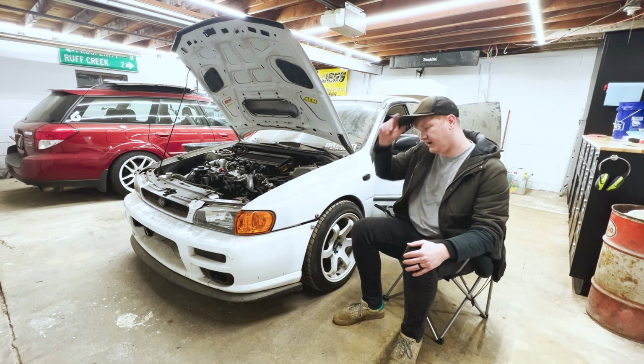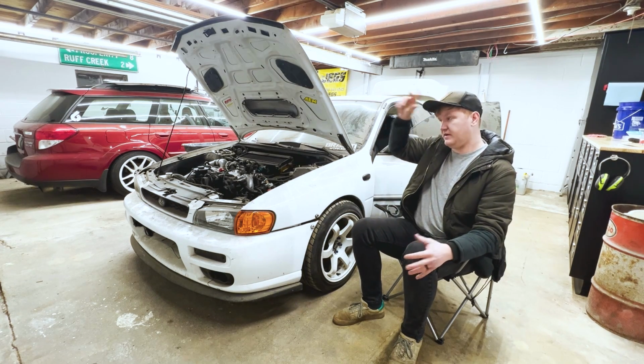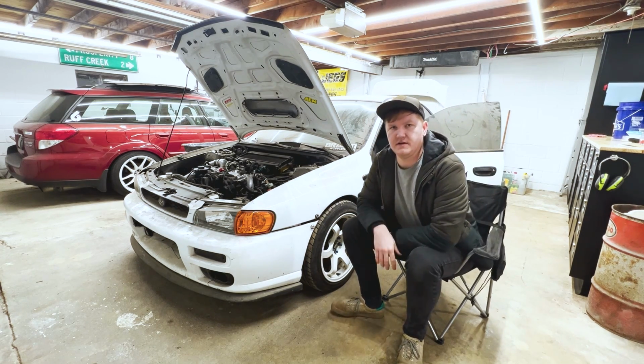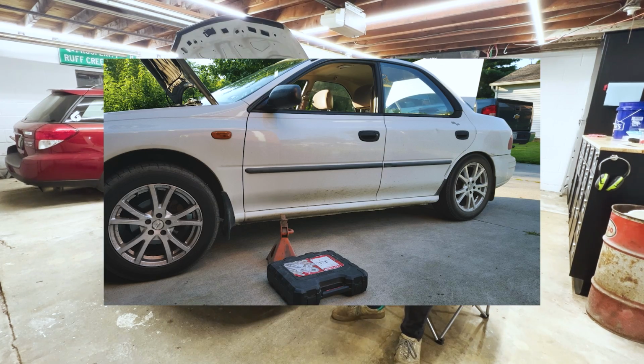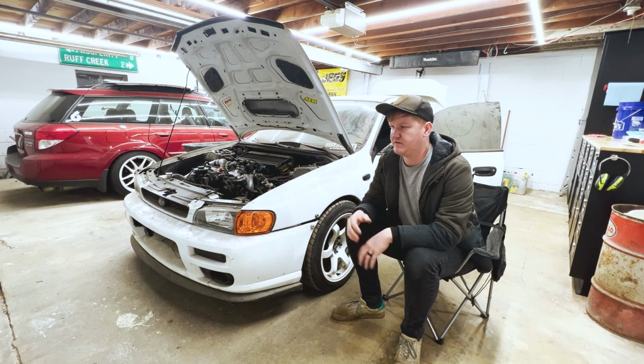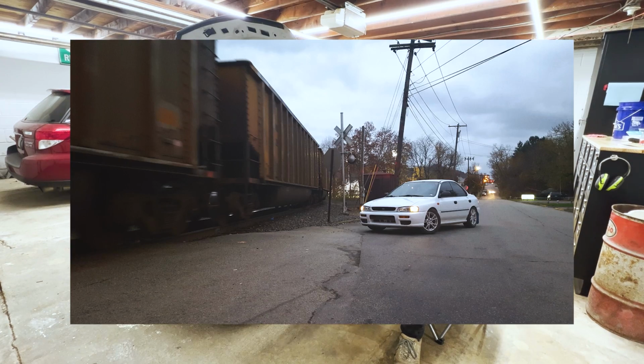Started making some money and wanted to do a few other things. So I actually got Tanabe lowering springs. I had to replace the struts anyhow, so I figured new struts, lowering springs, why not?